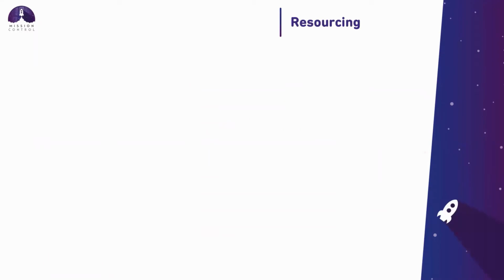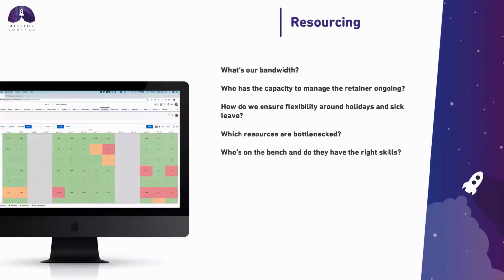So once you've planned everything, next comes the resourcing phase. And, you know, we know that this can be a big headache for professional services businesses. You know, who can I use? Who's got capacity? These are the questions that we get asked all the time. Who within the business can manage this, and then also considerations around flexibility or holidays and sick leave. That's really important to be able to plan into the resourcing phase. There may be people that work part-time. You may have certain people going on holiday at the same time. So how can you fill those gaps when you need to?